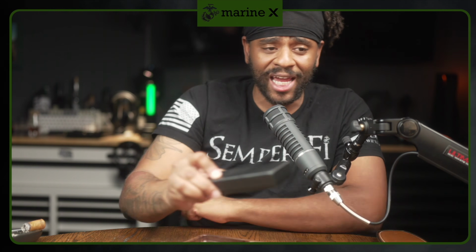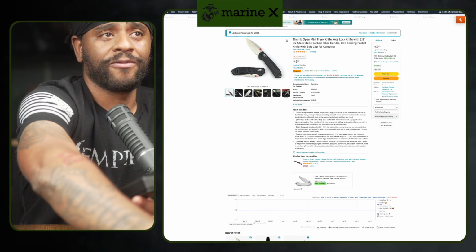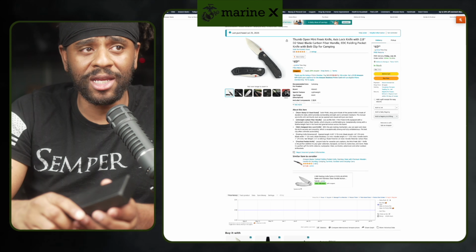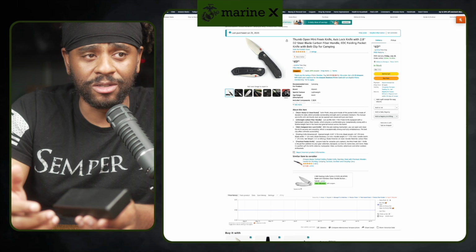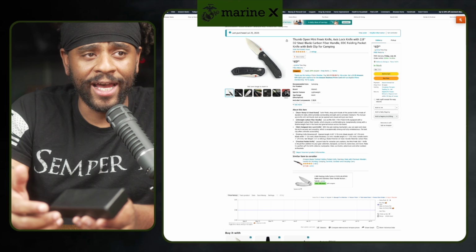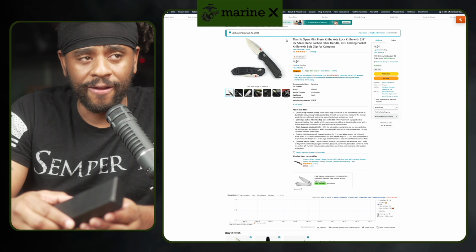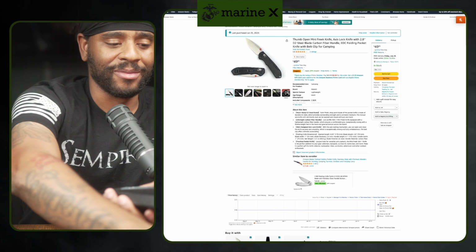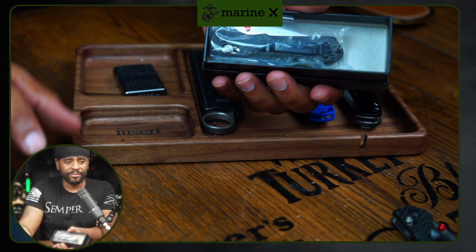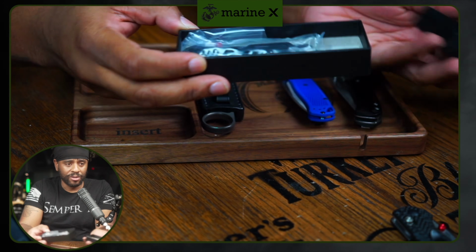And then the most blatant one has to be the Mini Freek. They are still going for it on the Mini Freek. They're calling this thing Thumbs Open Mini Freek. This one has D2 instead of the complete budget steel. This one also says it has carbon fiber scales like the real Mini Freek. Has a satin finish, drop point blade. They're once again just going for it.